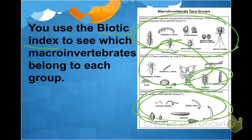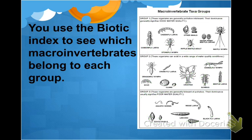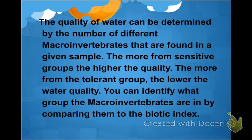But scientists do not memorize what group these different insects are in. They use their biotic index to look it up. And this is a very simplified version that you're looking at. They have a more detailed one that people actually use, but I just wanted to give you an example.